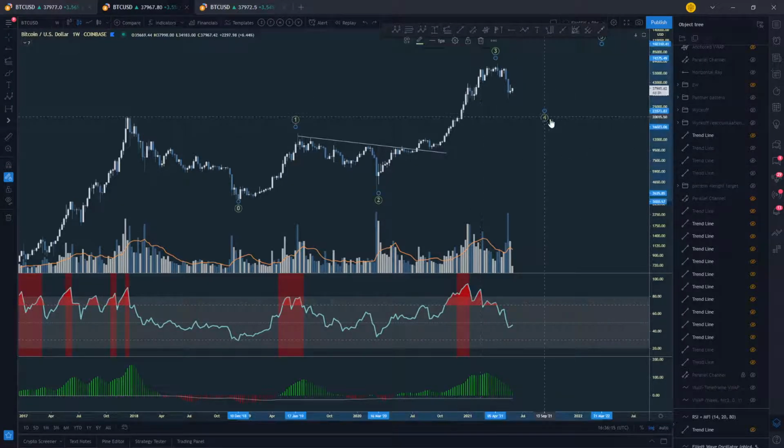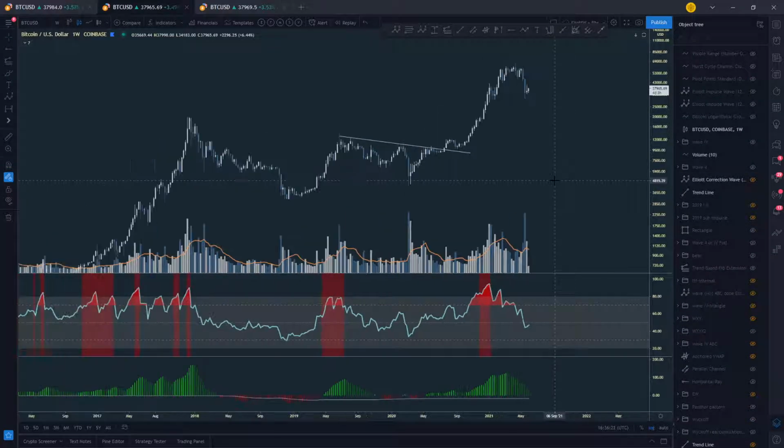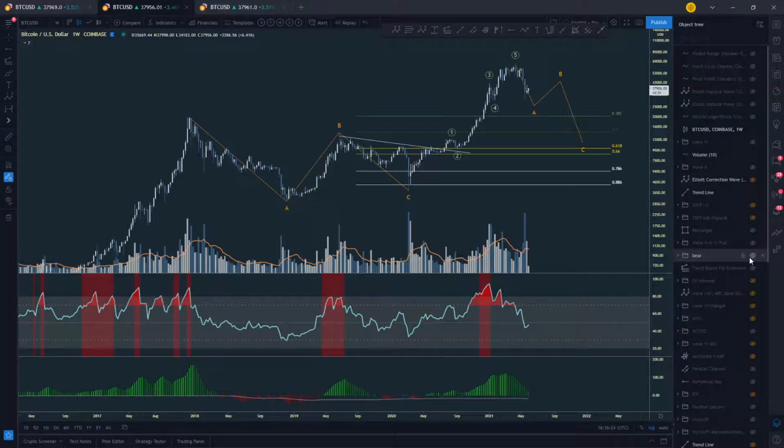I will take the count that I already made here. No, first I just wanted to show: one could say we did an A here, a B, and a C here. We did the correction here, and we finished our impulse, and we started a bear market now. Really, I don't think this is most likely, because on this part here, you can still force fit a corrective wave, but it clearly looks like an impulsive.